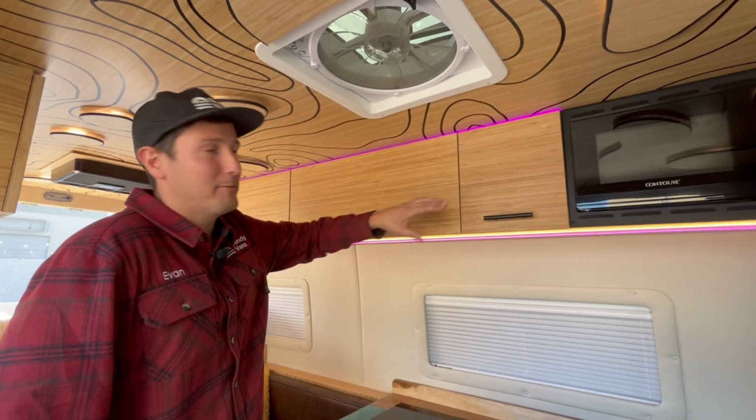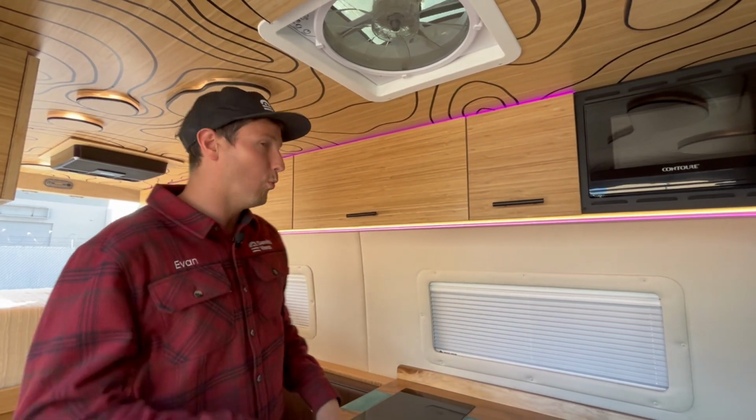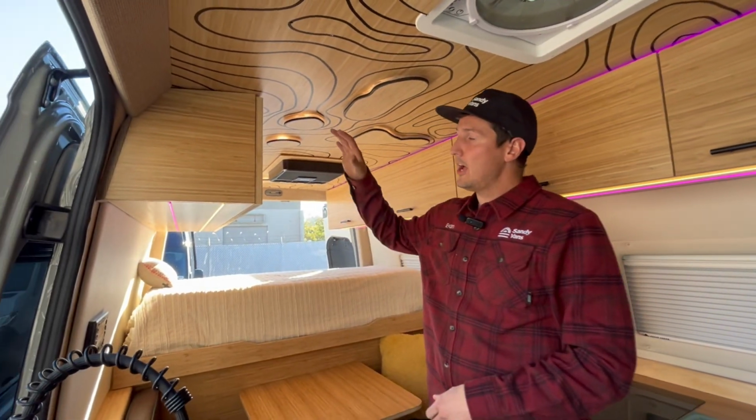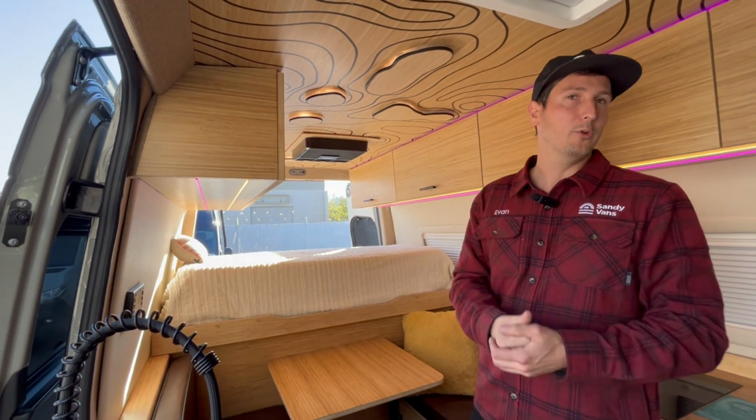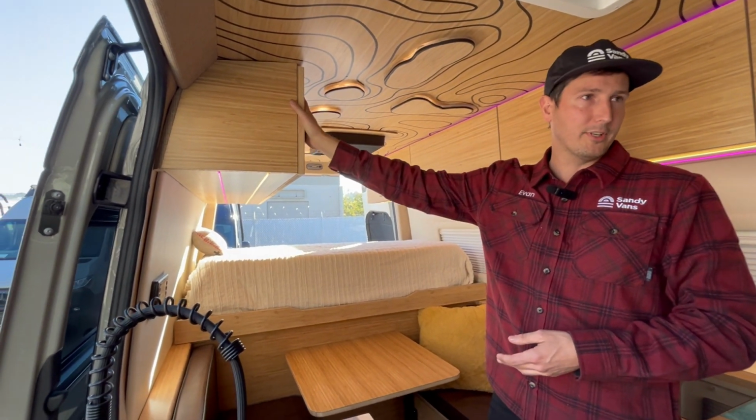And then lots of upper cabinet storage in the vehicle. One of the options that we have in this particular layout would be to delete this upper cabinet. So if you want to keep things feeling a little bit roomier in here, you don't have to option this one.